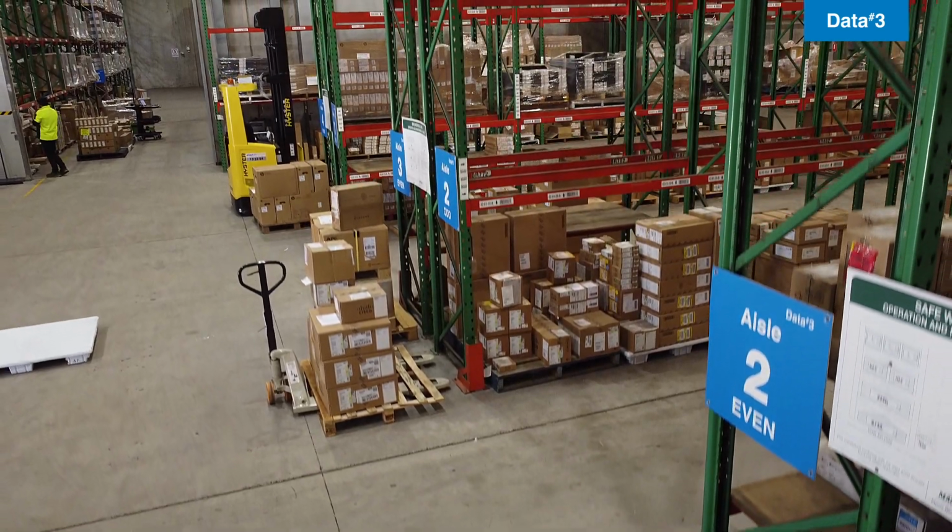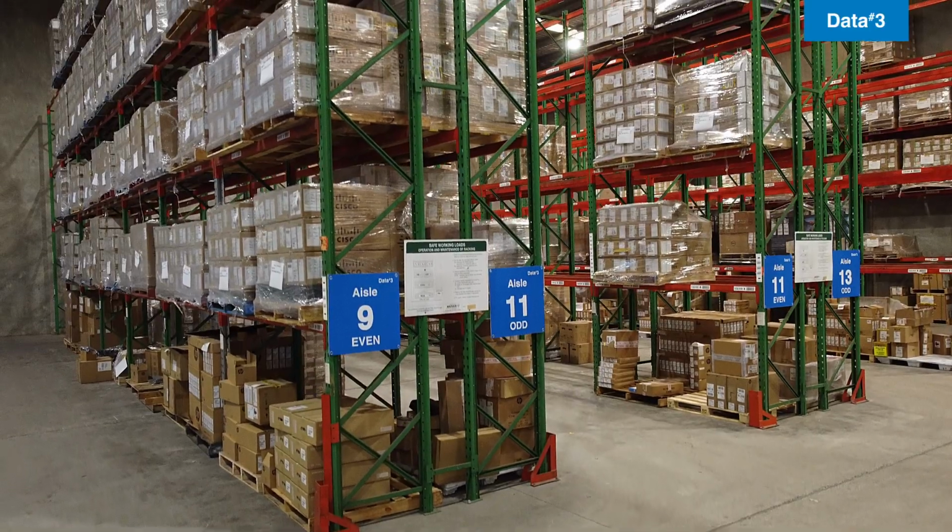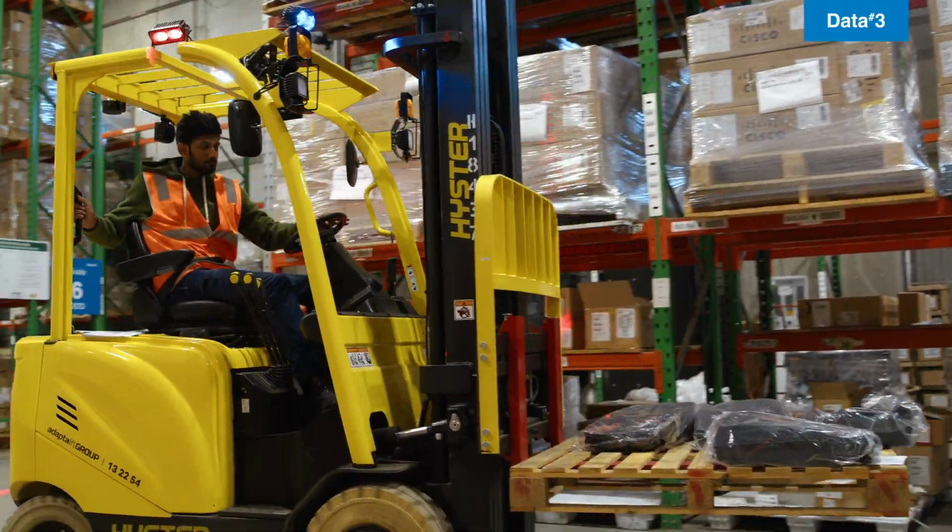requirements. Our facilities provide storage, staging and configuration services across various global vendor products and brands.